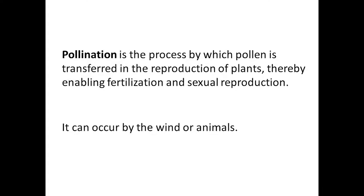Pollination is the process where pollen is transferred for reproduction of plants. That's what it's really trying to do. When it gets in your nose, it's too bad. It didn't really want to be there. It wanted to be on a female. It did not want to be in your nose. That's gone. You're going to kill it. But there are so many millions of them around that it really doesn't matter that you kill those few million.